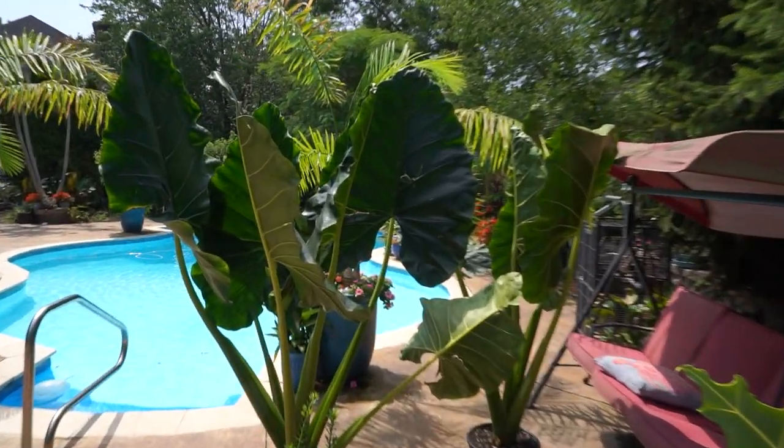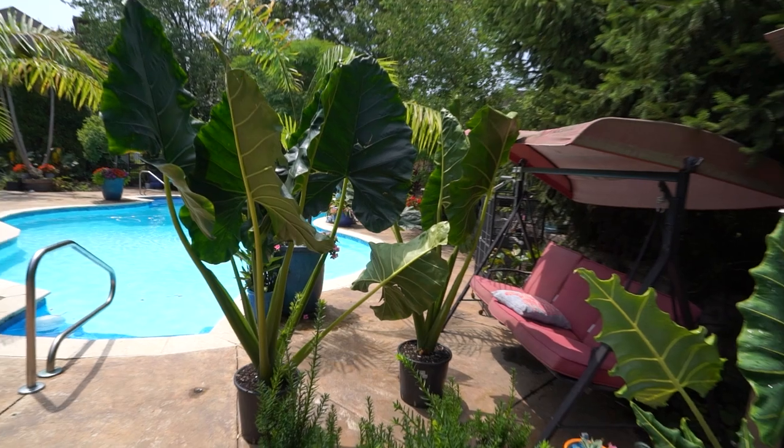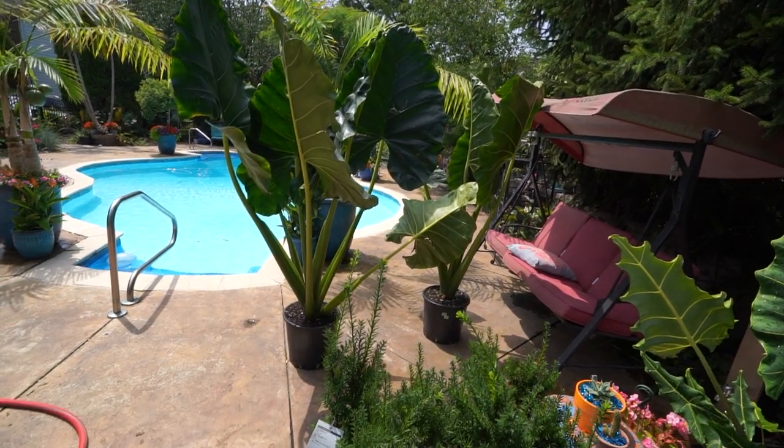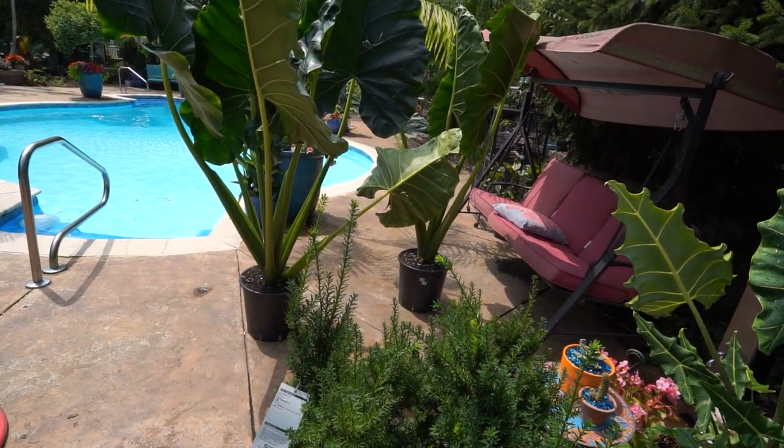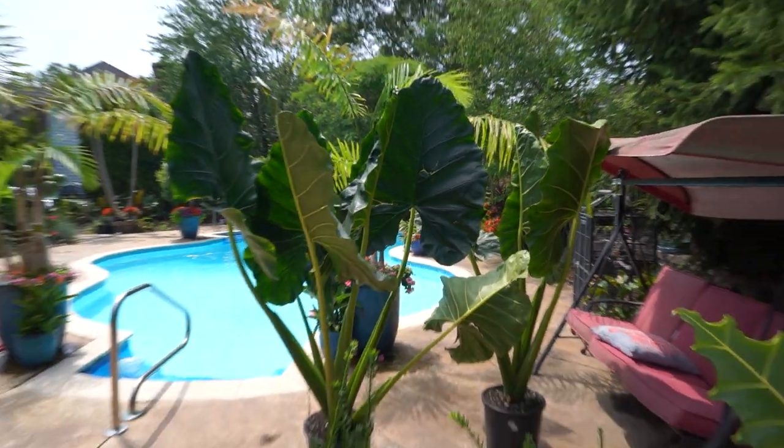So that's the highlight. Aren't they just magnificent? Really nice big plants. Those are probably 12 and a half gallon containers. I would say 15, but I think they're a little bit small for 15s. These will easily double in size by the end of the growing season.